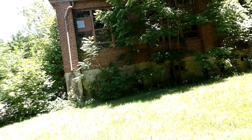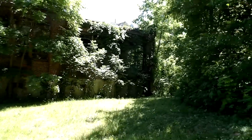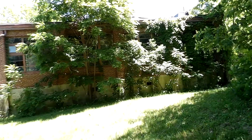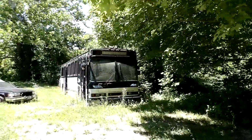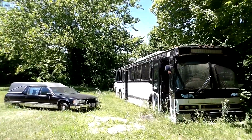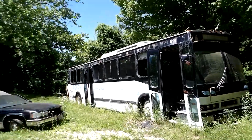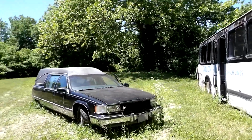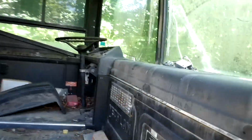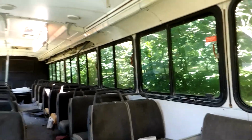Yeah, I was in that building. But the floors are a little weak. That's what they were telling you, to be careful going in there on the floors. I wonder if they use this hearse for the residents. Pretty cool, an old bus.